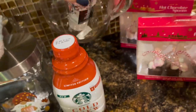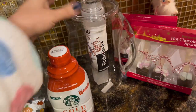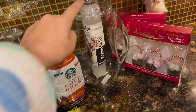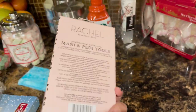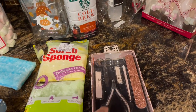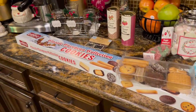And I got this. This is $14.99. This is not for water. It is a pitcher, but I will use it for something else. I'll show you guys when I do the laundry room. I'll show you what I use this for. And then last but not least from Ross, I got this for me. It was $6.99, mini petty tools. I actually really, really needed this. And it's pink, it's gorgeous. So you guys, this is the Ross haul. I hope you guys like it.